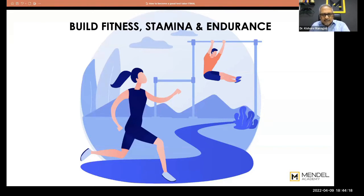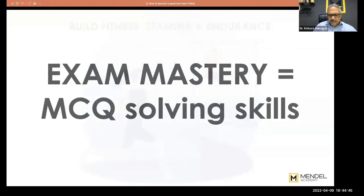So what I do with my students is, when they really start scoring good marks on NBME, I start asking them to take like 5 to 7 blocks of questions, which is almost like exam style. And that happens in the last month before they take the exam, where they are actually practicing like 280 questions every single day. So that builds their stamina and endurance, and that's very important. You definitely don't want to lose marks because of fatigue.